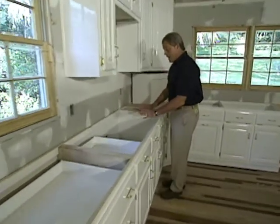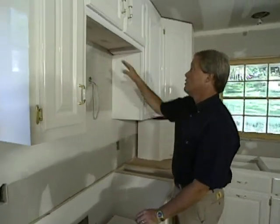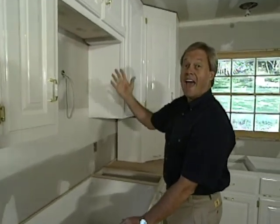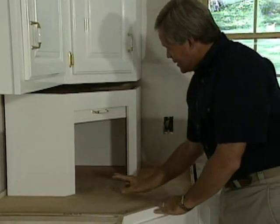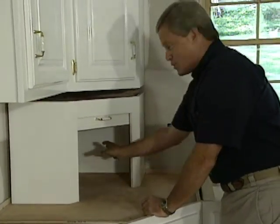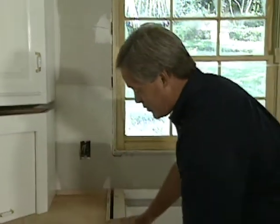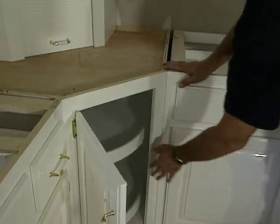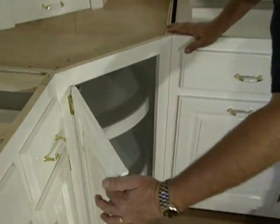And then we have a gas cooktop that'll be positioned here with a vent hood that'll be installed later to provide adequate ventilation while the cooking's taking place. Then the appliance garage gives you the ability to push all of those coffee pots and other countertop appliances you may have out of the way. And to really gain access to everything you have in this base cabinet, a double level Lazy Susan's perfect for that.